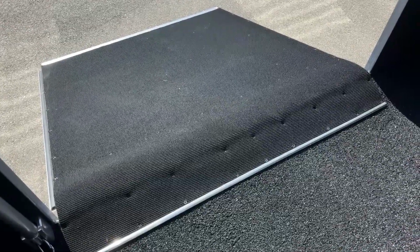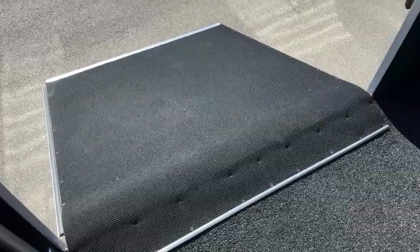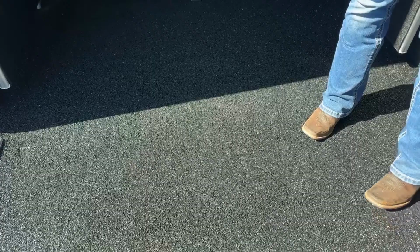It gives them a lot more grip than a lot of the ramps that you see. On the floor itself, we've gone ahead and optioned this one with Werm flooring. Now, this is something that I am a big proponent of. If you can do it right from the get-go, before you even load a horse on it, you are going to protect your aluminum floor for years and years to come. So Werm flooring is a permanent floor that we install.